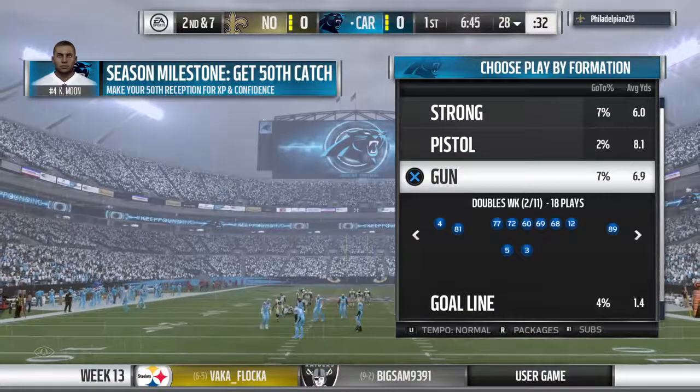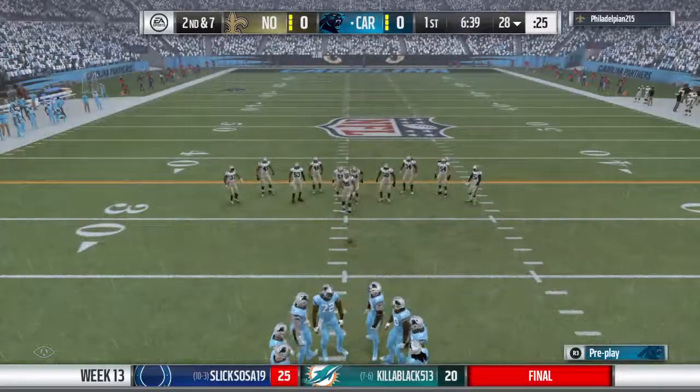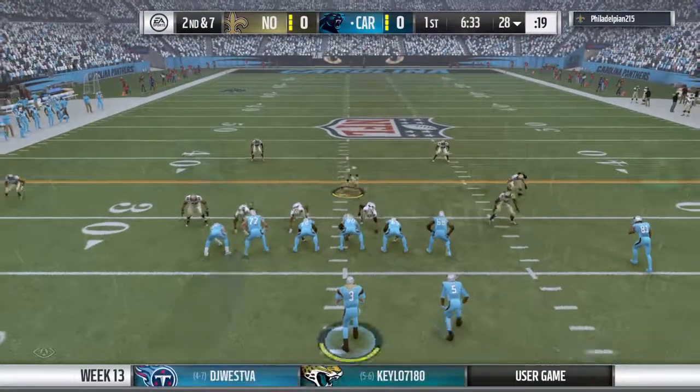And the big boys up front in the trenches, what do you think of the O-line, Charles? I love them because this is a group that's so cohesive. They know what the man next to them is going to do at all times, and they operate as a terrific unit. All right, here we go.